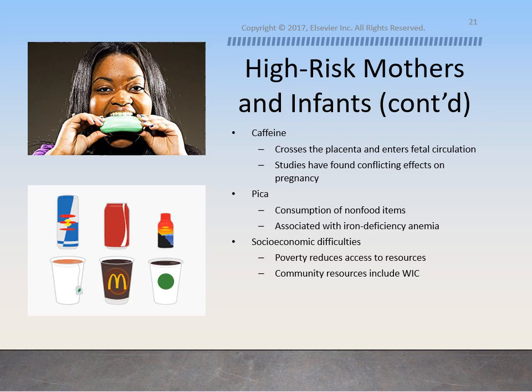On the bottom, we have socioeconomic difficulties. Poverty reduces access to resources. We know this: if mom doesn't have enough money, she has less access to resources. Community resources include WIC, the Women, Infants, and Children Program. This provides food stamps and other services to pregnant women. That's one community resource. If you know that a mom you're working with is having a socioeconomic difficulty, definitely make sure that you're providing her some resources that can assist her.